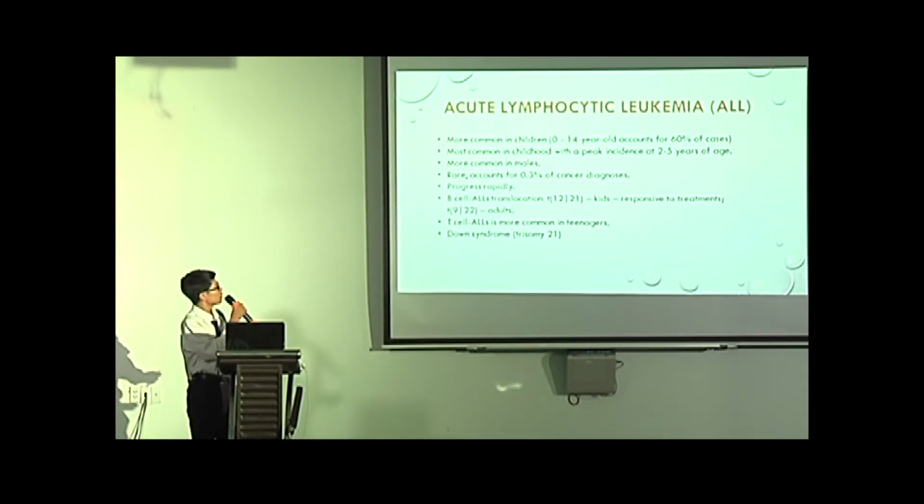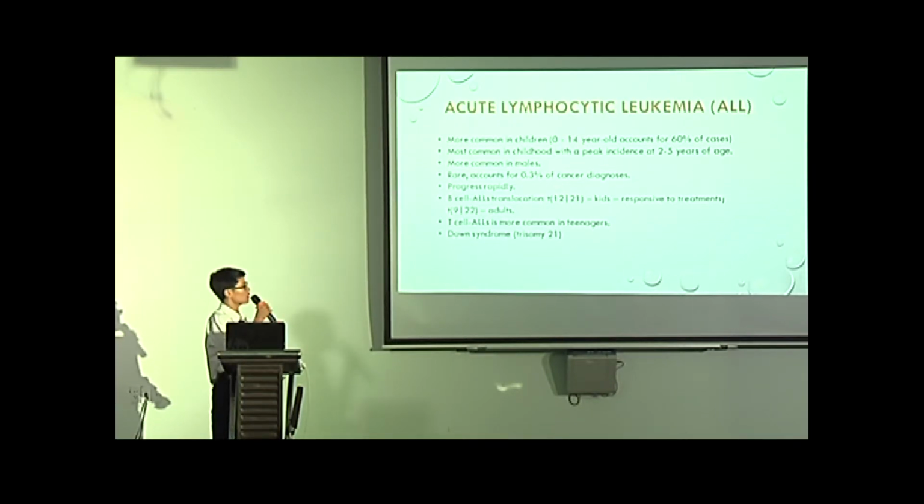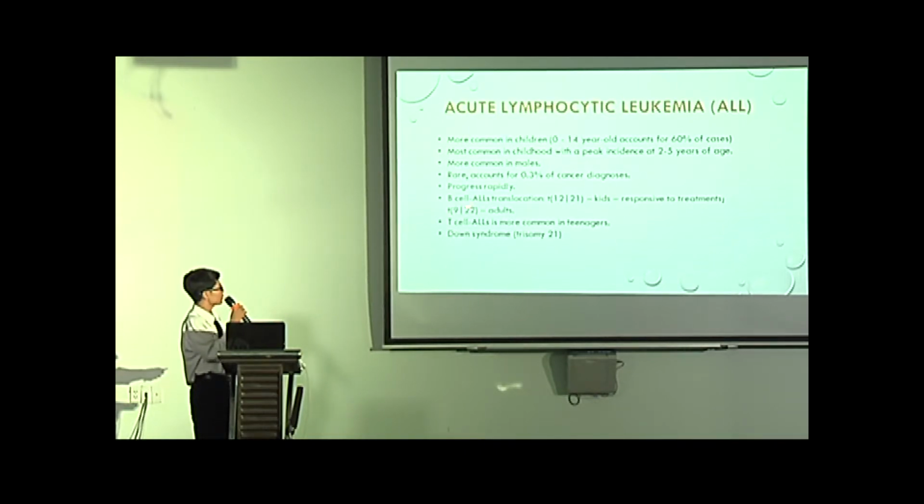This will progress rapidly. Lymphocytes are B cells and T cells. In B cell ALL, there is a translocation, and T here is for translocation. The translocation between chromosomes 12 and 21 usually occurs in kids, and translocation between 9 and 22 is in adults. But the t(12;21) is responsive to treatment, so it's easier to treat that kind of leukemia.